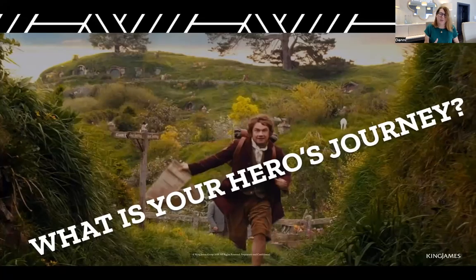And then the next step, once you've agreed that you're going to enter something and you've got your team, is to really figure out what is the story of this piece of work. And I refer back quite often to story structures. And the hero's journey is arguably the most famous story structure.